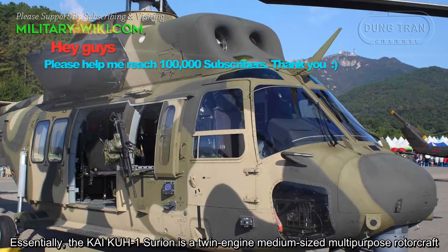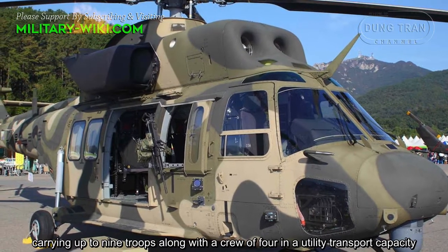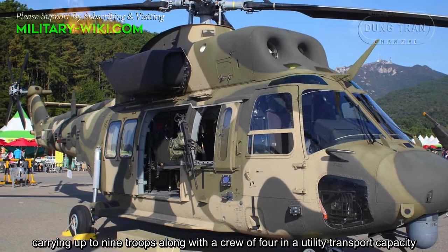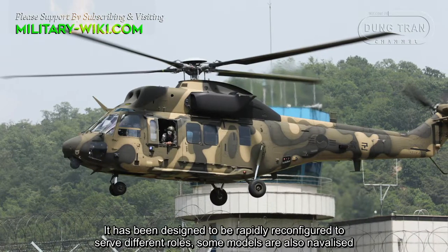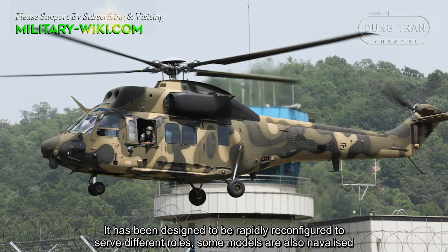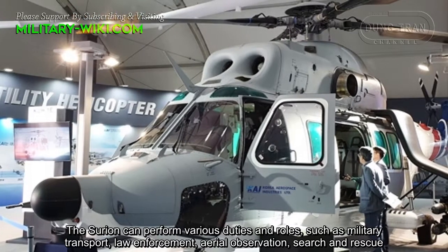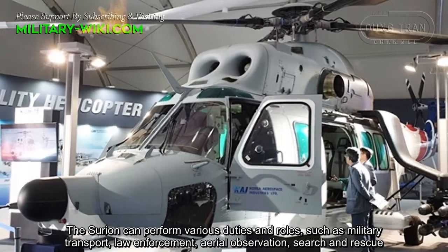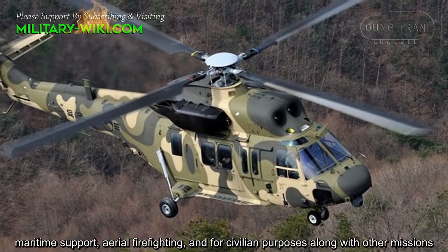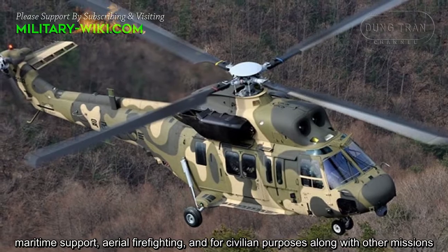Essentially, the KAI KUH-1 Surion is a twin-engine, medium-sized multi-purpose rotorcraft, carrying up to 9 troops, along with a crew of 4 in a utility transport capacity. It has been designed to be rapidly reconfigured to serve different roles. Some models are also navalized. The Surion can perform various duties and roles, such as military transport, law enforcement, area observation, search and rescue, maritime support, aerial firefighting, and for civilian purposes, along with other missions.